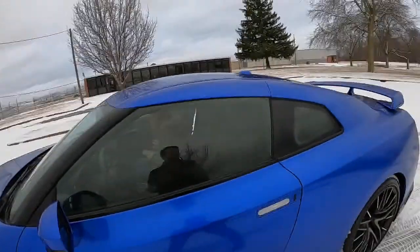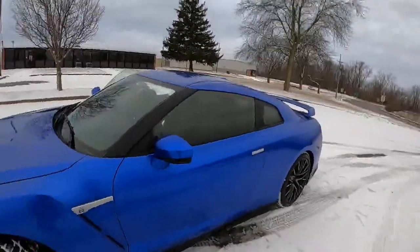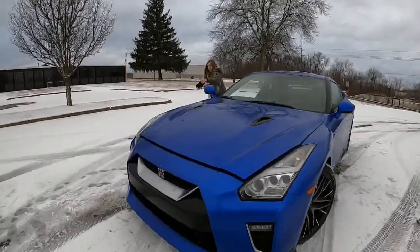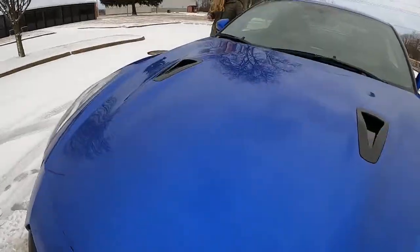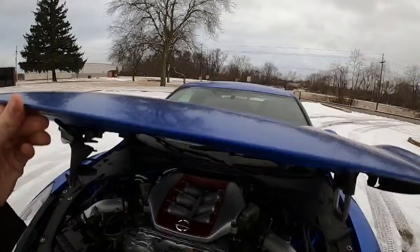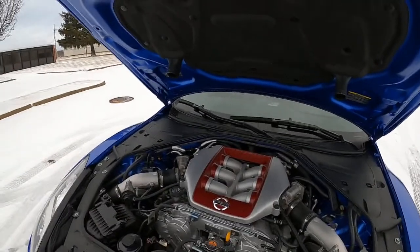There it is in this beautiful blue. The one thing that's kind of weird, I don't know if you could see this in the thumbnail, but at certain angles it looks like the blue of the bumper is different than the blue on the hood. But who knows, maybe somebody got in an accident with this and they had to replace it. Wow. Isn't that pretty?